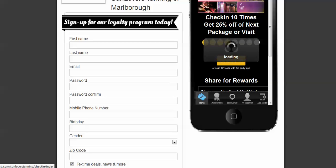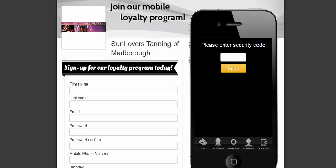Now let's do a check-in real quick, and in this case we're going to check into Sunlovers Tanning, and I happen to know what this code is.